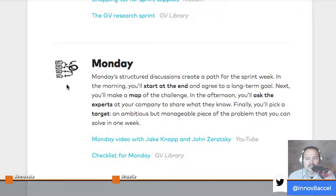And then at the end of the first day, what you really want to do is pick that target, right? So what is it that you're really going to solve? What piece of that problem will you be able to do in one week? And where can we have almost a clickable prototype at the end, whether that's in a PowerPoint or a Keynote presentation to go through.